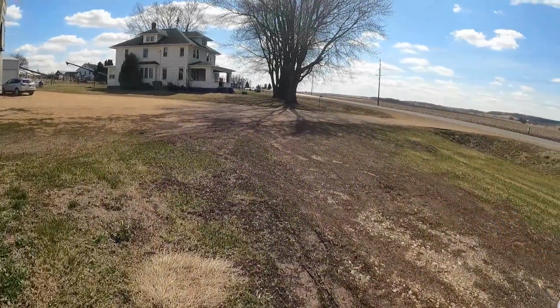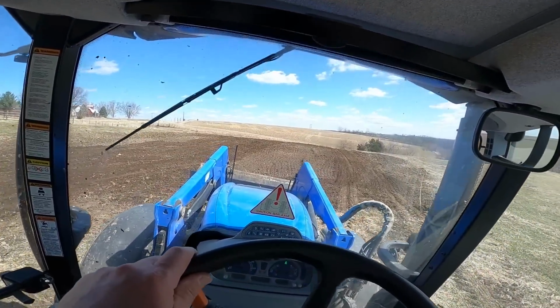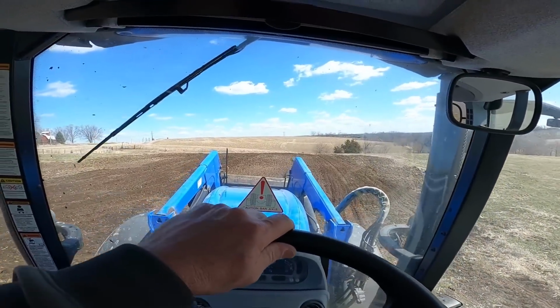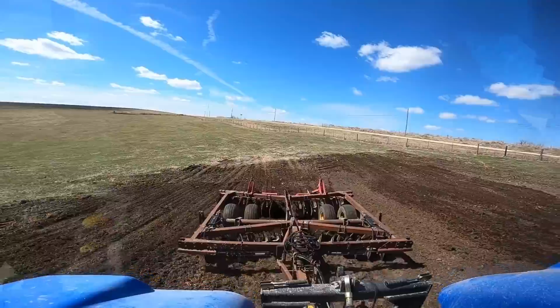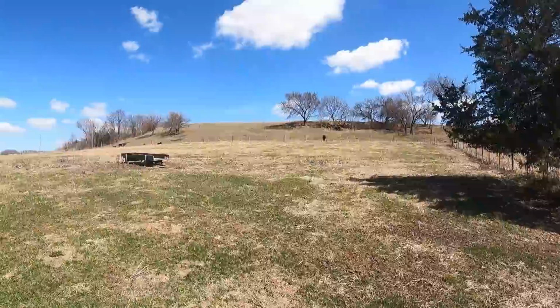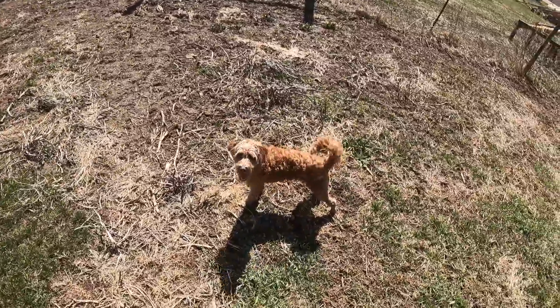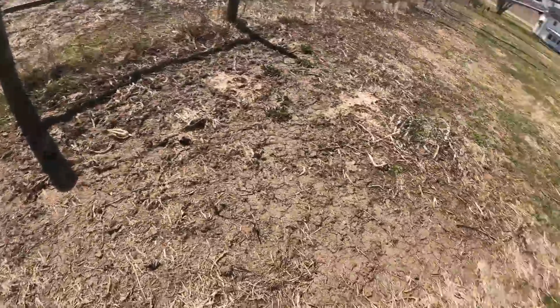Let's go. Okay, we're working this up a little bit. Ronald should be coming up here shortly, I hope, and we'll get this planted, I'm hoping. So we'll see what happens. That cow is not appreciating this small cow. Or big dog. Big dog is not appreciating the little dog.